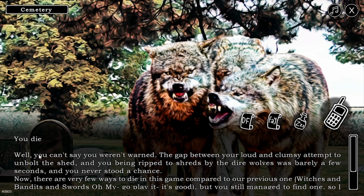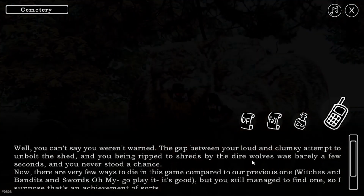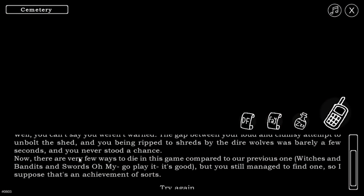You die. Well, you can't say you weren't warned. The gap between your loud and clumsy attempt to unbolt the shed and you being ripped to shreds by the direwolves was barely a few seconds. And you never stood a chance.